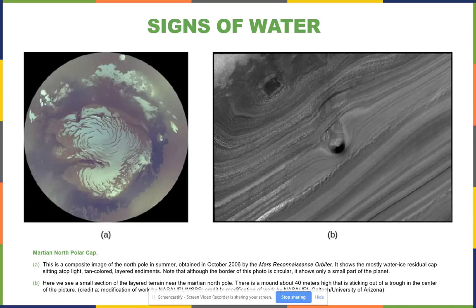So have we found water on Mars? Most definitely we found H2O in the frozen form. We haven't found liquid water. We have signs that there used to be liquid water, but not now.